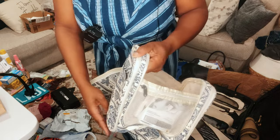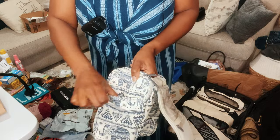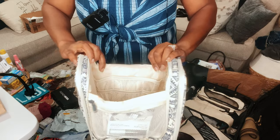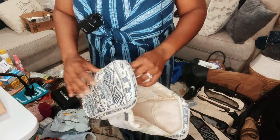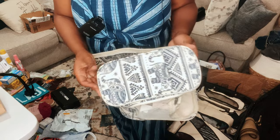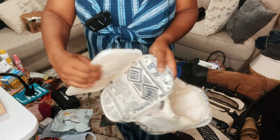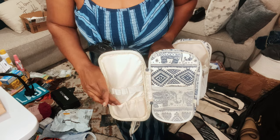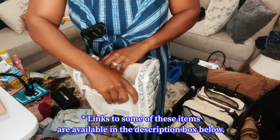Then you've got these little side pockets too, so many places to store different stuff. And this is a pretty deep insert too, so that your bottles of soap or lotion or whatever can fit in there. On the sides here, these open up and you've got more pockets. So yeah, that's really cool.